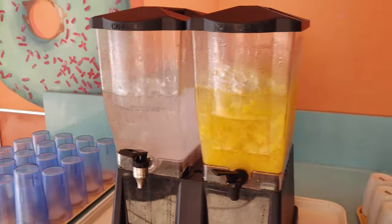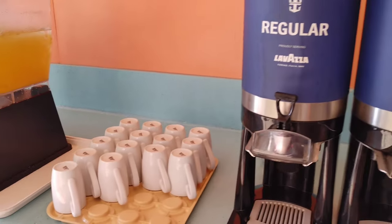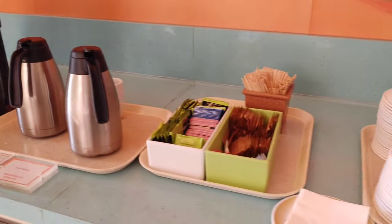One thing you'll have an abundance of on the Allure are donuts. They provide them fresh every morning at multiple locations, as well as the boardwalk.